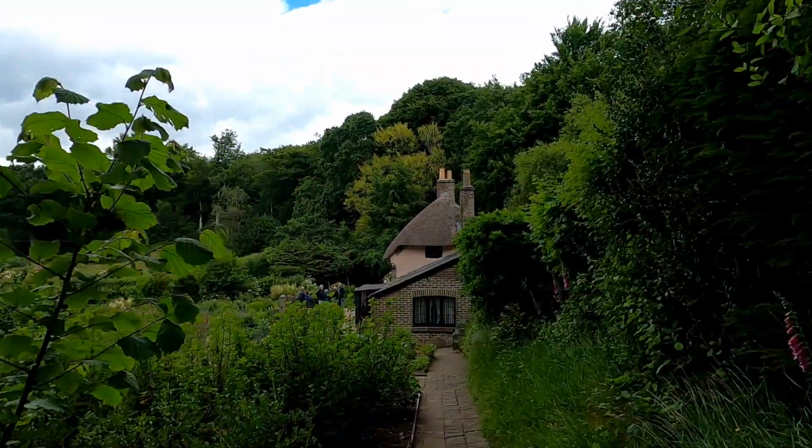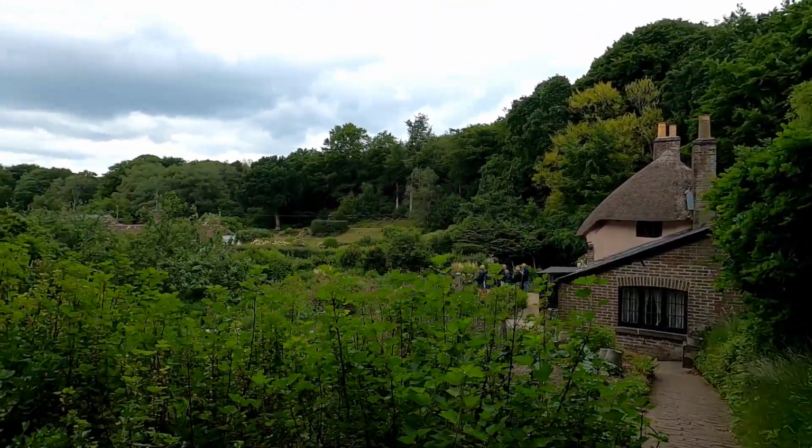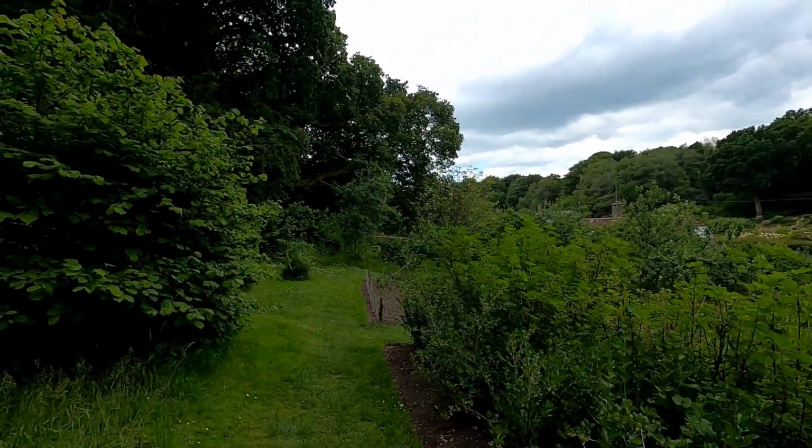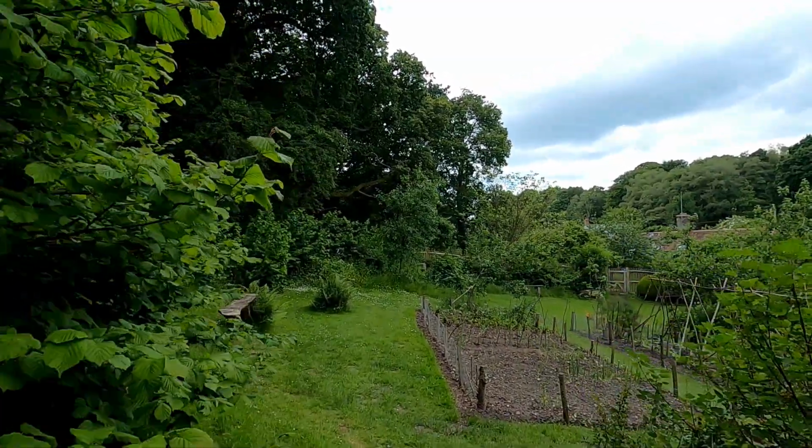So we'll have a brief walk around the garden and take a better look at the outside of the cottage. So not gonna do too much rabbiting on this one. We'll just enjoy this beautiful scenery.